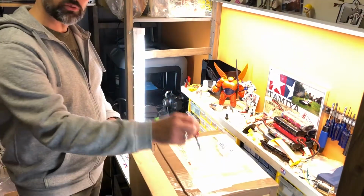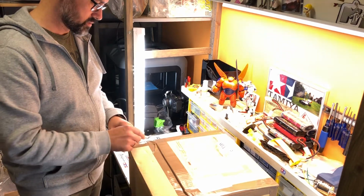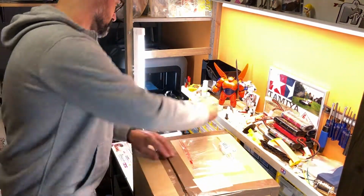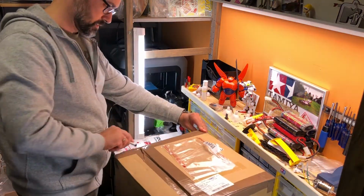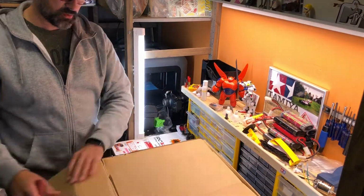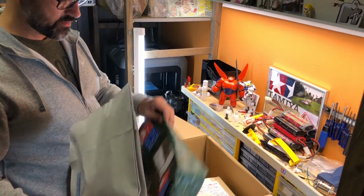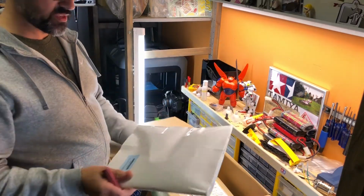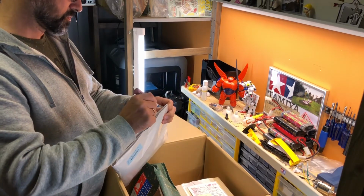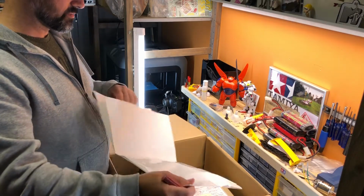So, just picked this one up, so let's see what it is. It's from Japan, so let's see. With this one first. Let's see what it is.